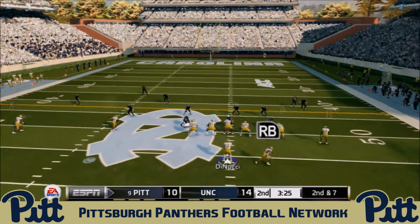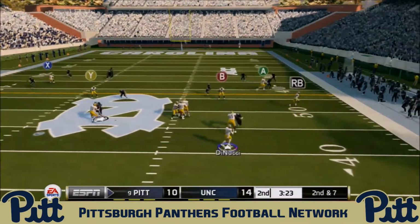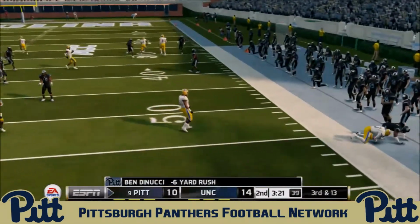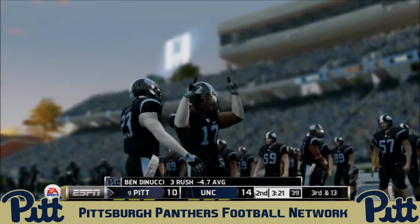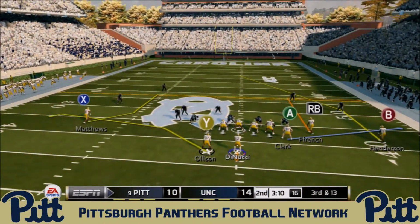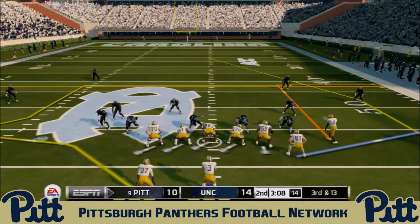2nd and 7 now. DiNucci in the shotgun. French in motion. DiNucci back. He rolls out as he seems to do on most plays, but he can't escape. He's pushed out of bounds. It doesn't go for a sack, but that's a 6-yard loss, setting up 3rd and 13 for the Panthers. They're now back on their own 44-yard line.